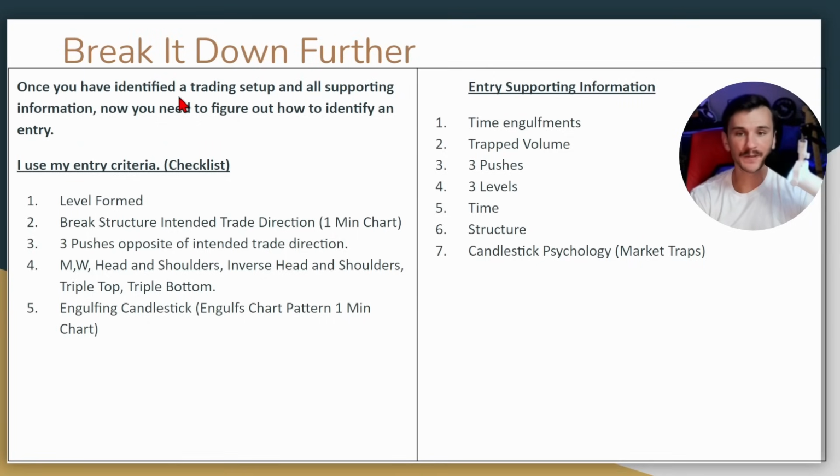So once you've identified a trading setup and all the supporting information, now you need to figure out how to identify an entry. This is my checklist. This is my entry criteria. I need to have a level formed. I need to have a break in structure in the intended direction. So for example, if I want the market to go up and it's currently in a downtrend, I need them to make a higher high. If we're in an uptrend, I need them to make a lower low. Then, after I have one of those new extremes formed, a break in structure, I need to then have 3 pushes back against the direction of the trade that I want it to go. So if I want it to go down and we just made a lower low, now I need 3 pushes back up on that 1 minute chart to identify where a lower high may or may not form.